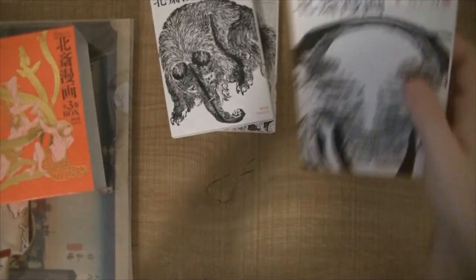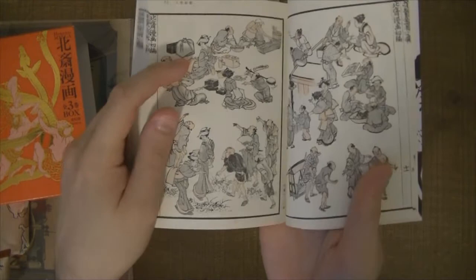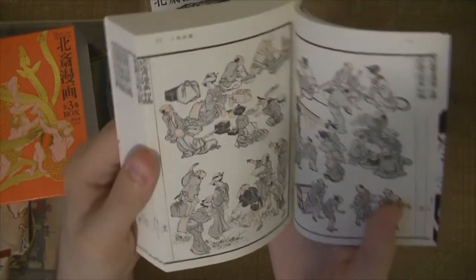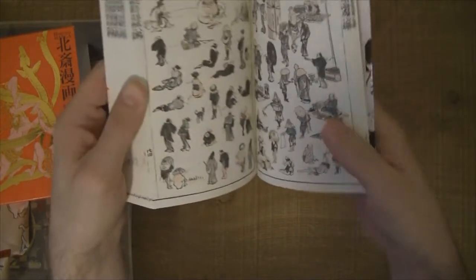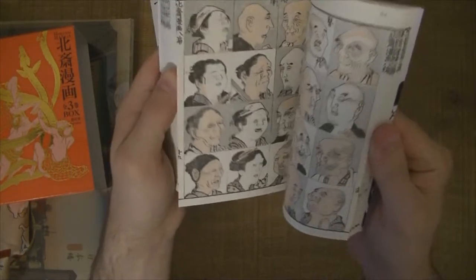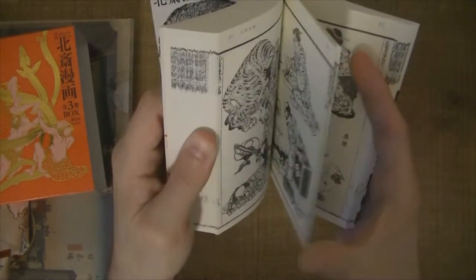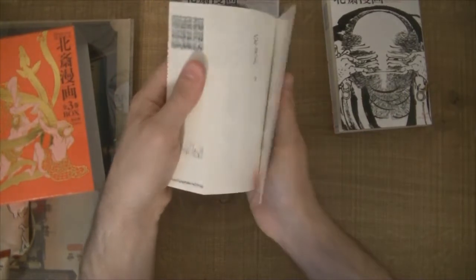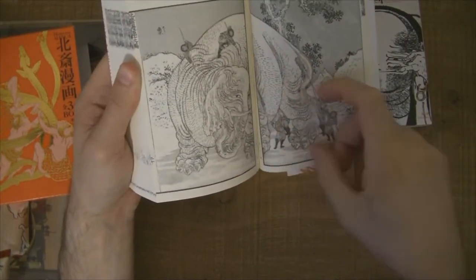Yeah, Hokusai Manga started out as the customs and manners of everyday life, so people fighting, people sitting around in an izakaya, a boozer basically, people in the fields, just people in different poses. So this is for different faces. These are all for Hokusai's proteges and people to copy and learn how to draw from copying. And then animals, so people could use this. This is what they thought an elephant looked like in Japan at the time.